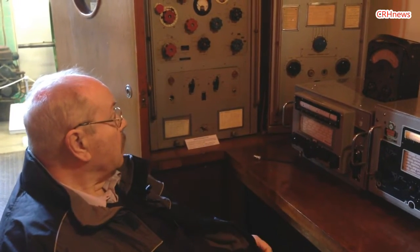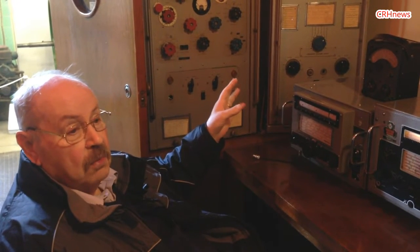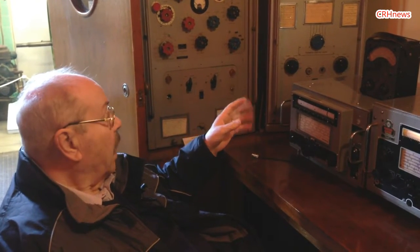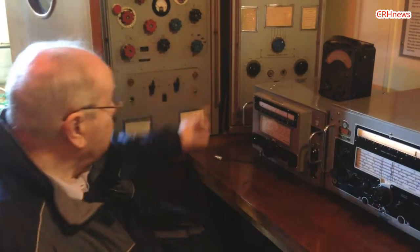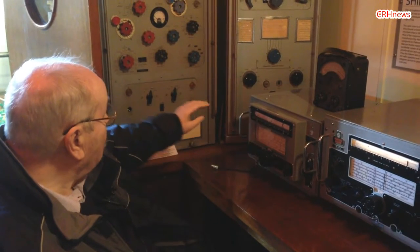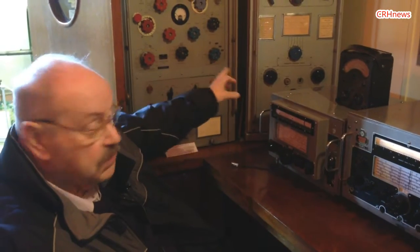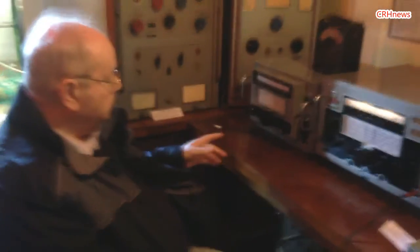So that's got 500 kilocycles, which is the SOS frequency in those days, and if anything happened, you would put that on 500 and transmit, or put this one onto 500 and transmit if you want to save your batteries. Let me just change this. That's lovely. Go on then, talk me through.